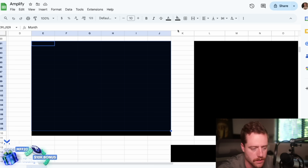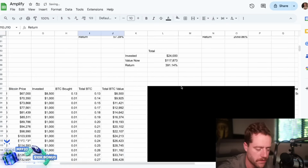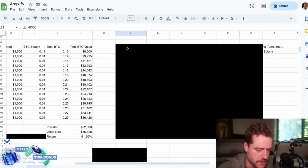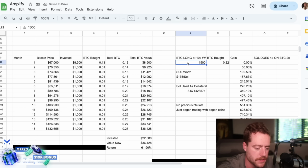Now, there's a fourth scenario. Maybe you just say, that's a little bit too risky for me. I don't want to invest 40% of my initial bag in this long position. Okay, you could do less, right? Instead of 40%, you do 15%.